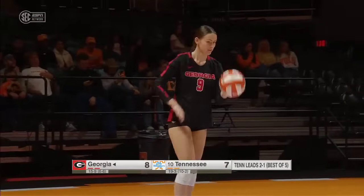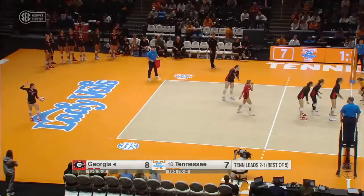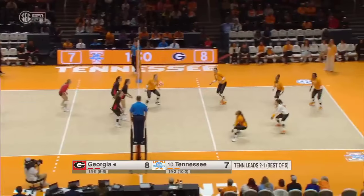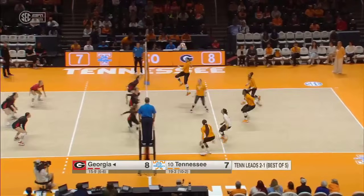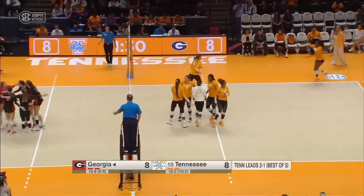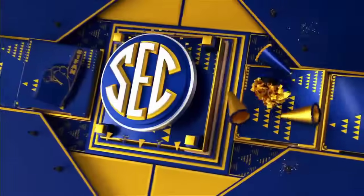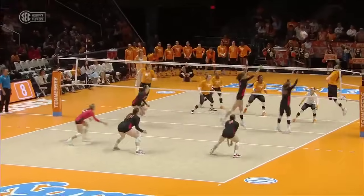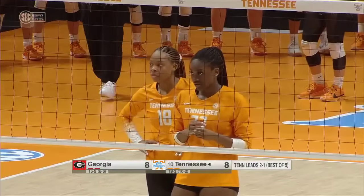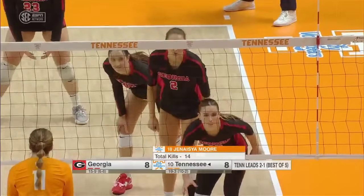Again, makeup of that trio that Tennessee possesses with Fingal, Janasia Moore, 2 of the most experienced hitters combined in the SEC and in the nation. Moore, so much power on that swing. Checks in, a huge kill. Absolutely. Again, she just came to that front row, and she's going to make a difference when she is on that front row. Huge swing. Georgia's blockers having a really hard time getting all the way out to the pins of Tennessee's hitters because that tempo is so fast, and that's what's making Tennessee successful when they're in system.